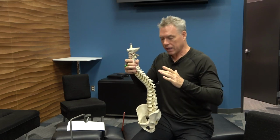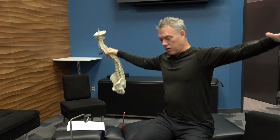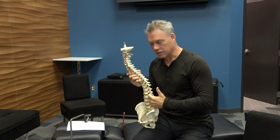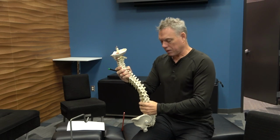And then the whole thing hinges on L5, which is not even 2 inches wide. Look at the leverage on those vertebrae. Look at the weight that's on those vertebrae as compared to, let's say, a C7. So I absolutely agree with that. It blows right out the back.